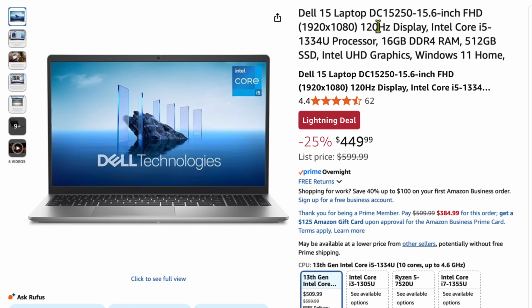Actually, I have another laptop right over here. So this is going to be another one kind of in the mid-range, I guess, if you're just a Windows user. So we have the Dell 15 laptop here, DC 15 250, roughly 15.6 inches, but 1080p, 120 hertz is not bad for just a Dell laptop. And you can see the processor, i5 processor, 16 gigs, 512 SSD in here. So this is normally what? This is normally around $599. Right now it's on sale for $449.99. What does that come out to? 25% off. So 25% off deal on this. Pretty good deal.